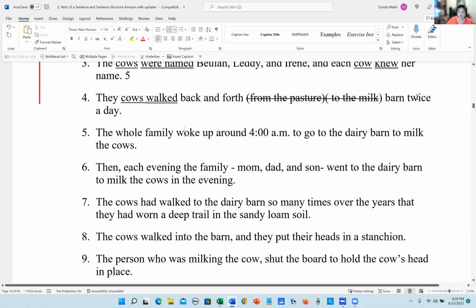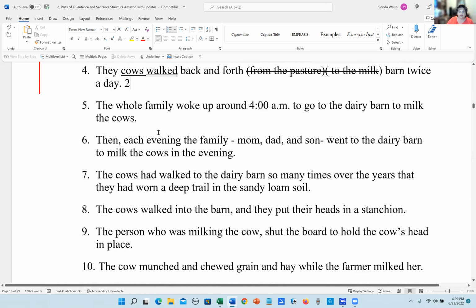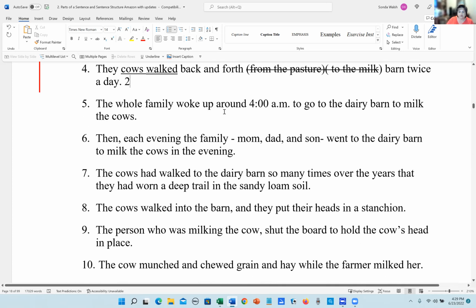And then I come to twice a day. I don't have any more verbs, so that is all I have in that sentence. So I have 2 there. Number 5, the whole family woke up around 4 a.m. to go to the dairy barn to milk the cows. So let me find my prepositional phrases. Around 4 a.m.